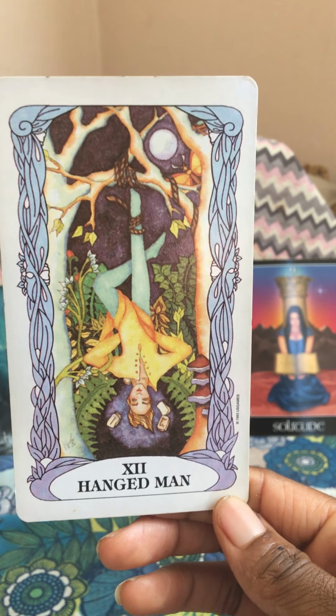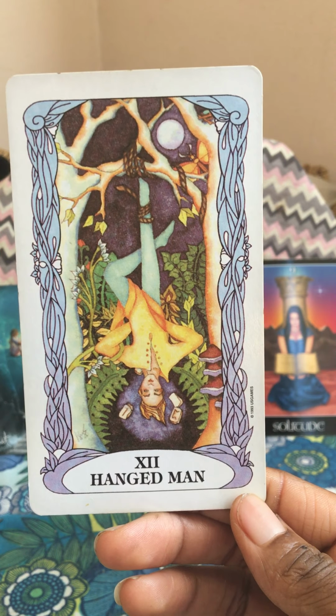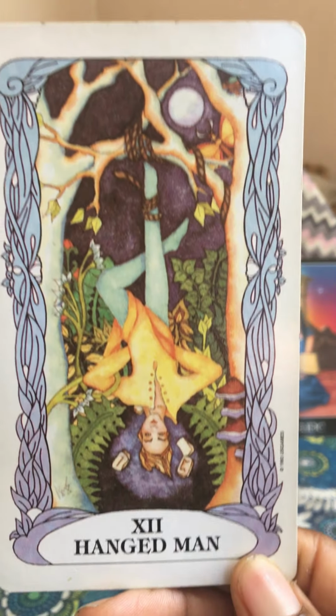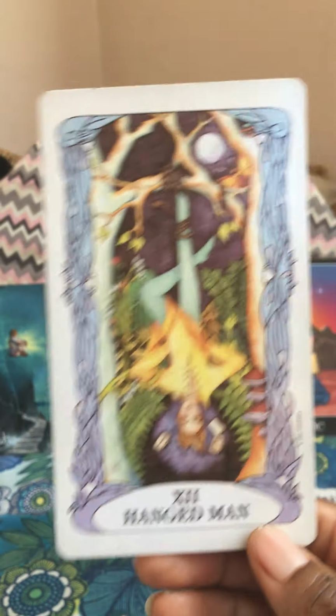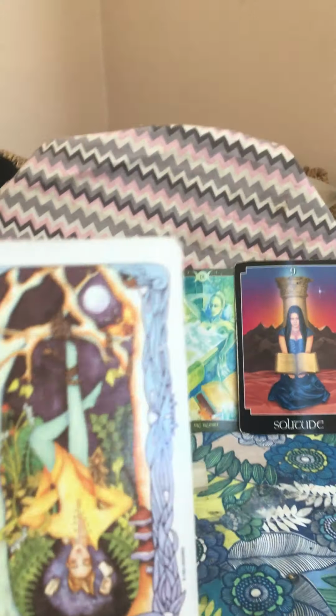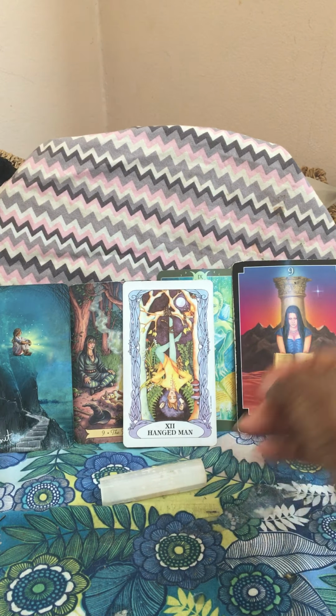Let's see, oh, look at that. The Hanged Man, okay? The Hanged Man is a card of perspective, but I also like that you see the Hanged Man is in the woods, like she's in the woods. This is for those who are trying to rush through their period of solitude.